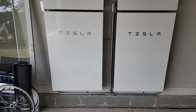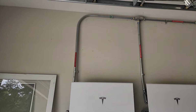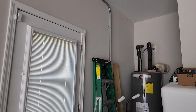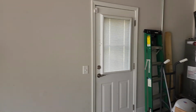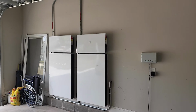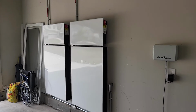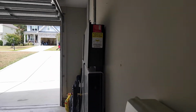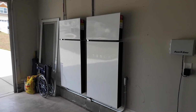You can see the metal piping, the metal conduit that they installed. It's all super clean, nice straight runs. Everything looks good. It comes over here to the other side of the door, and then behind the ladders there, it goes to the outside of the house. But yeah, very nice, very clean. I wanted them to be inside the garage. I didn't want them on the outside of the house, but they're super low profile. They don't stick out very far at all, and they don't take up very much space.